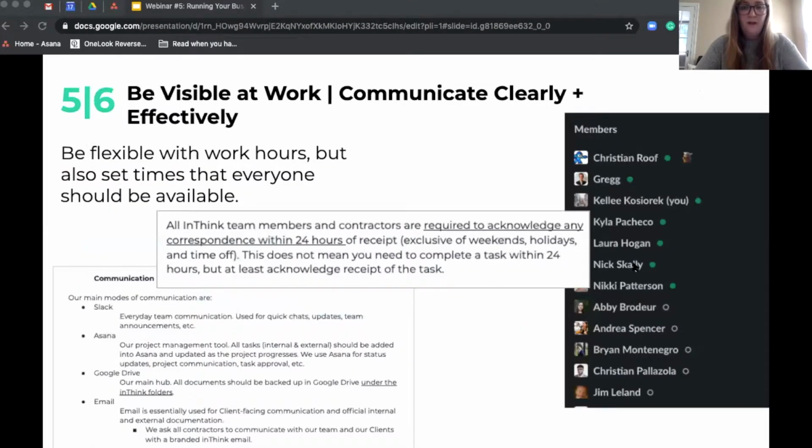All right, so 5 and 6 on that graphic were about being visible at work and communicating clearly and effectively. These are definitely big now that you're in.